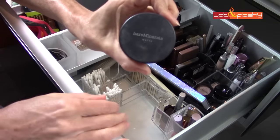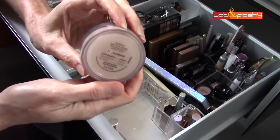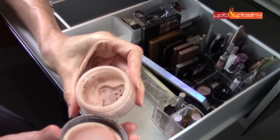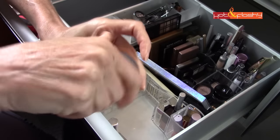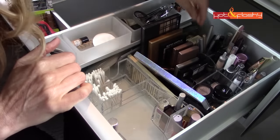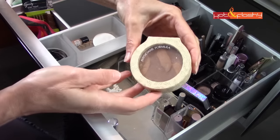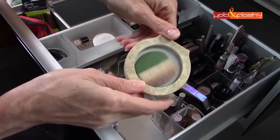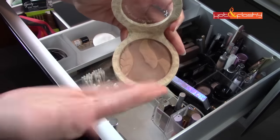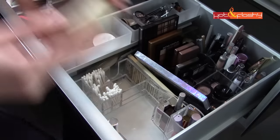This is the Bare Minerals Matte Loose Mineral Powder Foundation in the color Medium. I bought this, but I have not used it in years, so I'm going to put that in the giveaway pile. What else do we have back here? Okay, Physician's Formula Bronzer. This is the all organic wear one. I really like this one and I used it for quite a while, but that's so old. I think I'm just going to toss it.